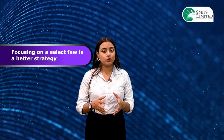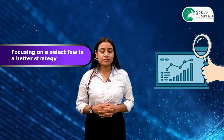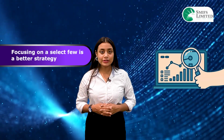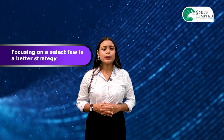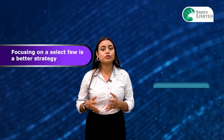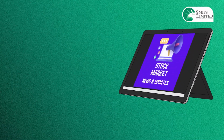You don't need to trade every stock in the market. In fact, focusing on a select few is a better strategy. The more you study and track specific stocks, the better you understand their price movements, trends, and behavior. Some traders also prefer trading indices instead of individual stocks. Whether you choose stocks or indices, keeping your list small actually helps you make better and well-researched decisions.